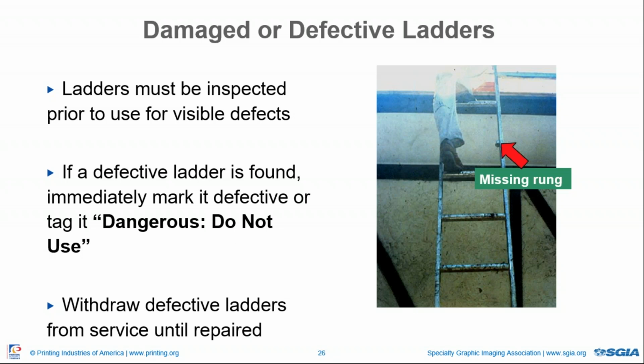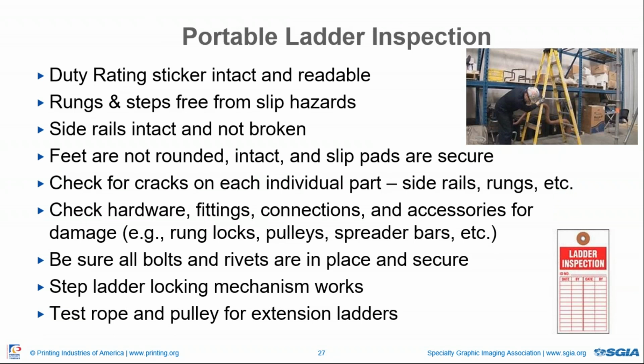Chances are it's probably been missing for quite a while. This isn't new. So if OSHA were to come in and inspect the facility, see a ladder of this nature with a rung that's missing and no tag on it saying not to use it, you're going to be expecting to see a citation. Again, we need to make sure we're withdrawing those ladders prior to use. So what's involved in a ladder inspection?